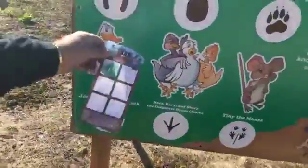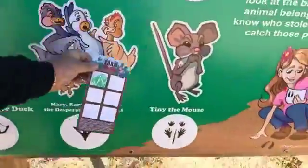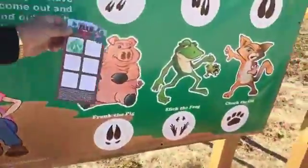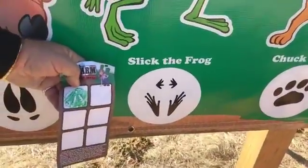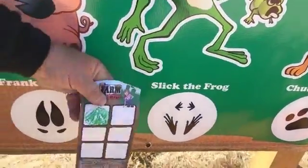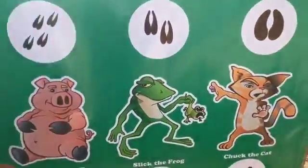There you go, that's what it looks like. So then you come over here and you take the etching, and you pair it up, and then you determine that that's Slick the Frog. Oh, cool. Slick the Frog, if I could speak. And there's 6 of them in there, and they change out weekly.